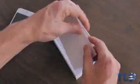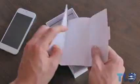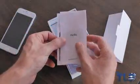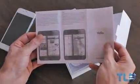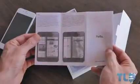Continuing on with the unboxing, because there actually were contents and accessories which I found amusing, the first thing up is a quick start guide, which says hello right there on the front, just like Apple products. But if you dig a little bit deeper and look inside, the most hilarious thing that stood out to me is that those are iOS 6 screenshots, so yeah.